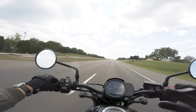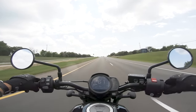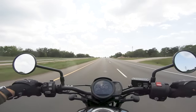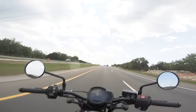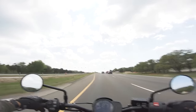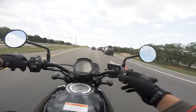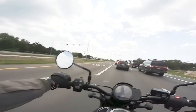If you don't know, cruise control will disengage if you brake or shift gears. So if I grab the clutch here, cruise control is off and I'm slowing to a stop. I never touched any of my brakes, but because I grabbed the clutch, my cruise control disengaged and turned off. So it's just like a car. And I really commend Honda for their ease of use on the cruise control. Really works nicely and I like it a lot.